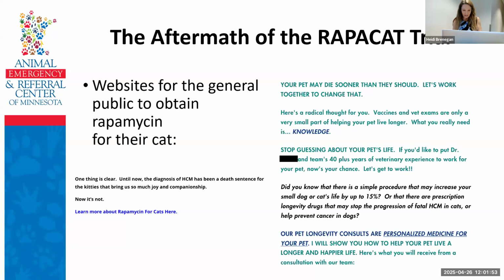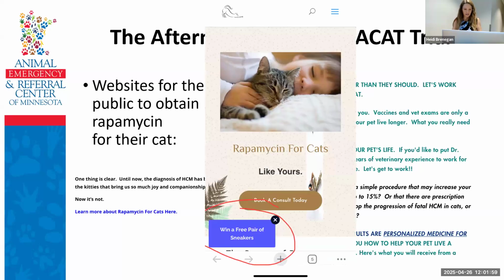Yes. So our pet longevity consults are personalized medicine for your pet. So you can schedule a longevity consult, and when you do that, you can win a free pair of sneakers. So nothing says scientific validity like a free pair of sneakers. Yeah, Heidi, if you wanted to get vets to refer here, you could say, with every referral, you might get a free pair of sneakers. Trust us, we're good doctors.